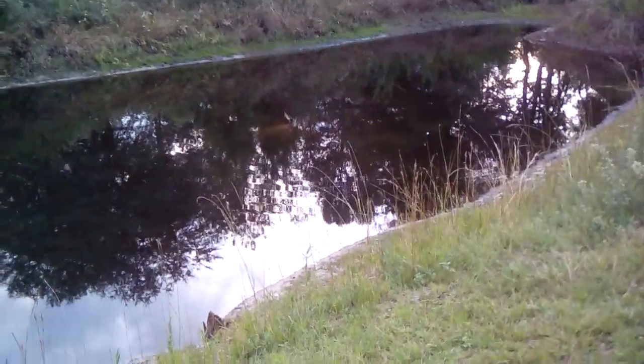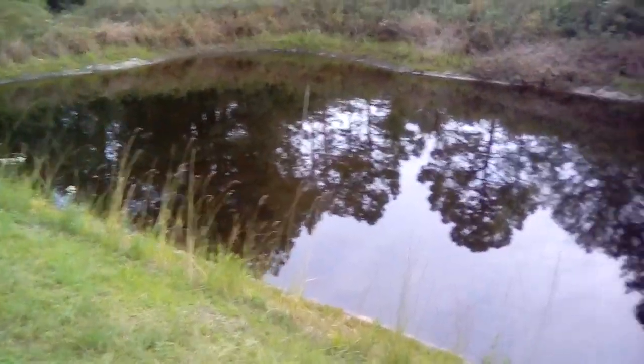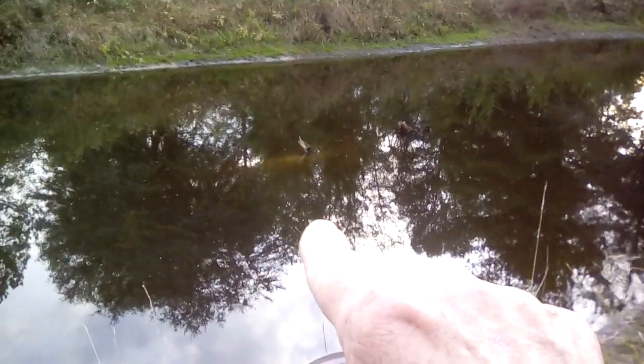My pond, I haven't seen it this low since it was dug. And there's a few stumps sticking up in it, but right now that's about 2.5 foot below where it should be. And I'm just tickled that I ain't seeing none of my fish floating yet. The water still has enough oxygen in it. But every now and then before, I'd see just the tips of the stumps right there.